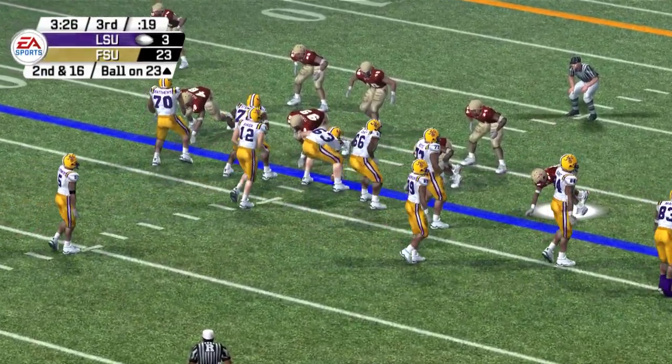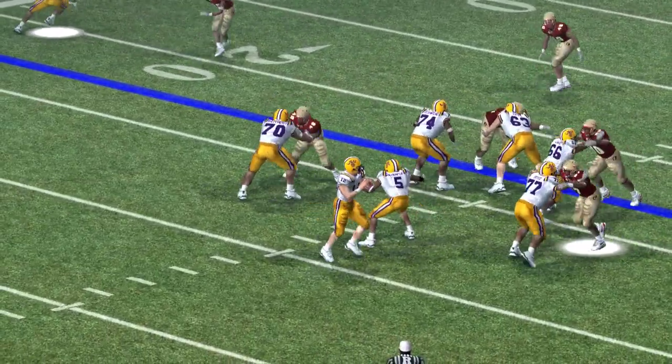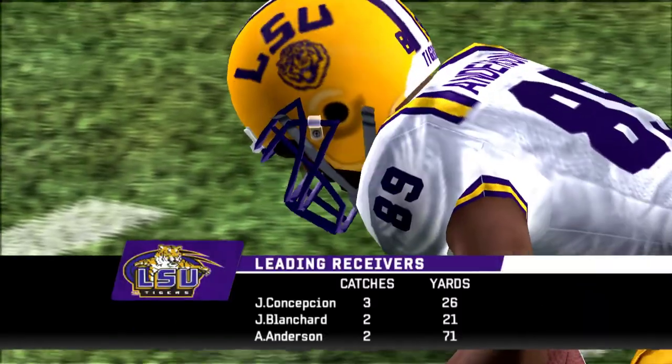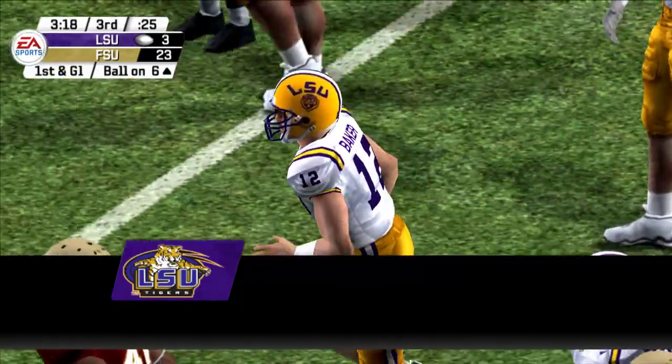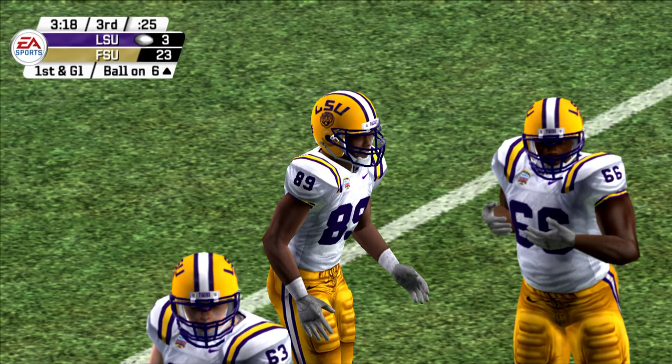The Tigers line up with three receivers bunched. Drops back to pass. Comes across the middle. Complete to the true freshman. Way to look it in. Nice catch. Sure was. He displayed some great hands there. Now we're looking at a first down.